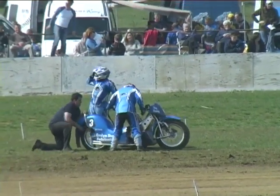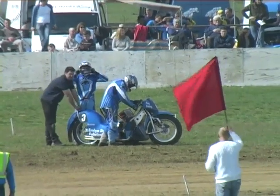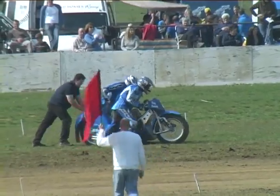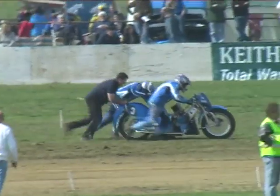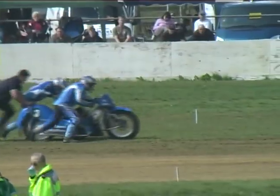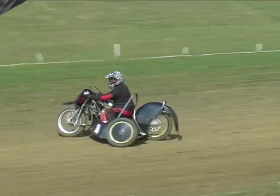So we turn our attention now to the 1000cc sidecars. You should be on to page 12 in your programme, and we're looking at race 22 where we see Andy Gribble for the second time this afternoon, Phil Sims, Colin Blackbourn, who was leading that early race before it was stopped and restarted.